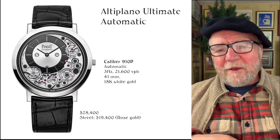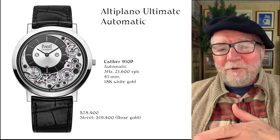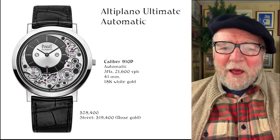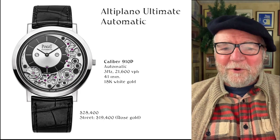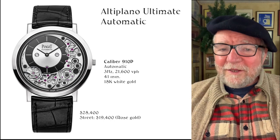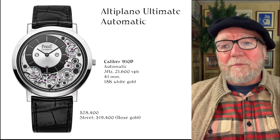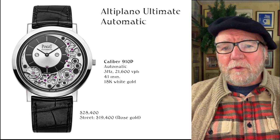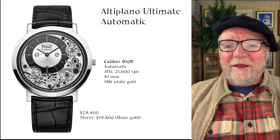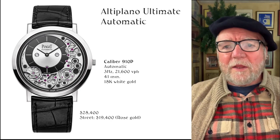They sort of took them back in and gave them a new paint job, so to speak, like a new dial or a new this or a new that, that would perhaps come out the door as, hey, this is a new watch. And I suppose in some respects it was, at least a new design. Now this one, this Altiplano Ultimate Automatic, is one of the newer ones, so they're not having a great deal of those left over. They're also a little smarter on how many they make.